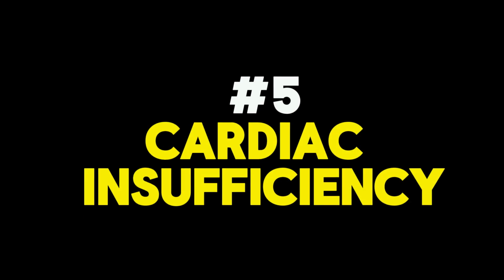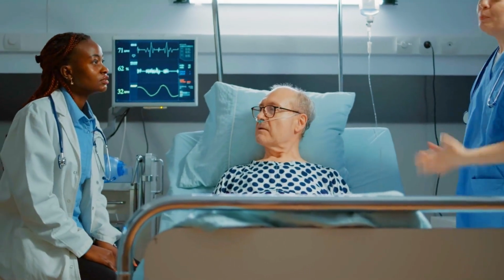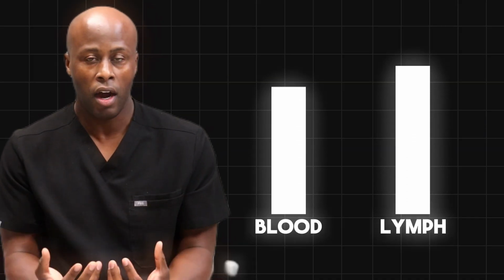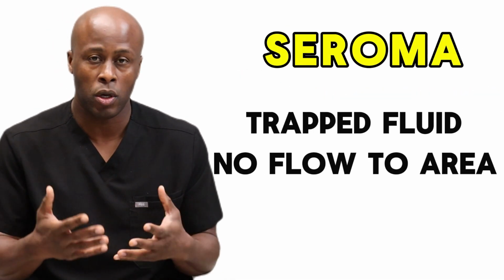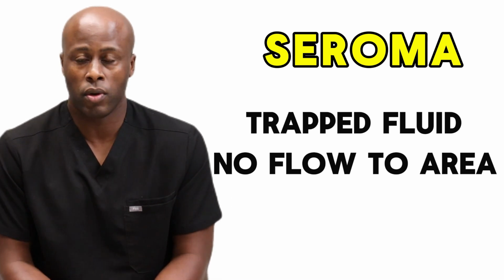Number 5, cardiac insufficiency. People with a heart issue may not be able to tolerate any type of increased flow of blood or lymph that can overload the heart. So definitely we do not want to do any type of manual lymphatic drainage. Number 6, a seroma. A seroma is a collection of fluid that's trapped. Of course, we don't want to increase any type of flow to this area because it's just going to complicate an issue that's already complicated.